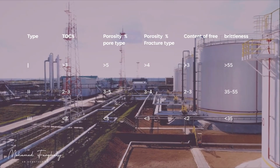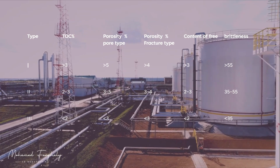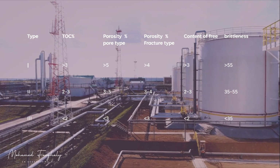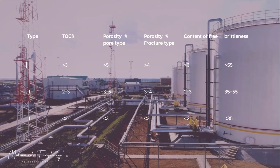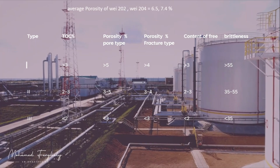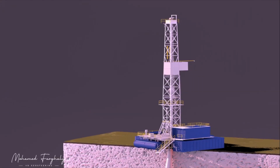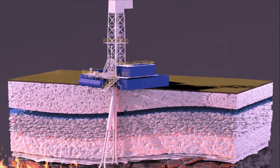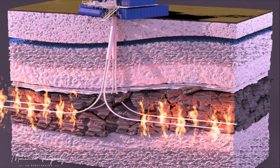Physical characteristics. Approximately 50% of shale gas is stored in matrix pores, with core porosity averaging 5.1%, reaching Type 1 reservoir levels. Specifically, Y202 and Y204 showcase average porosities of 6.5% and 7.4%, respectively. Fractures play a crucial role in shale gas storage and hydraulic fracturing enhancement, thereby improving gas production.